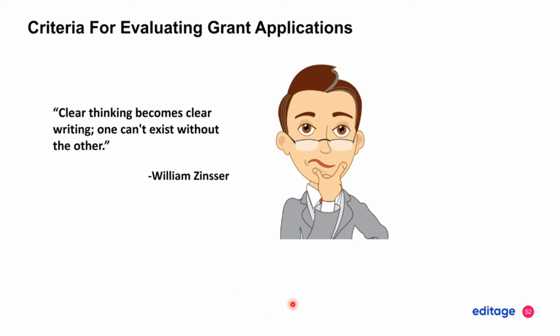So the evaluation of grants is important. You want to write clearly, and I think clear writing comes from clear thinking. So one can't exist without the other. So you want to think out your project clearly, and then that translates to clear writing in your grant proposal. Just having gone through the process of writing your grants, you can clearly communicate your research ideas and make them look attractive and competitive on paper.